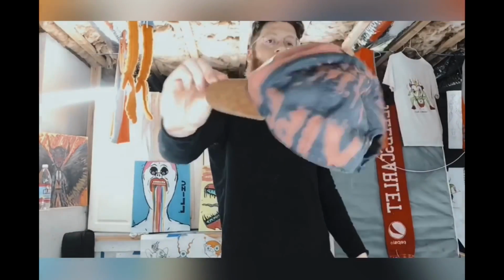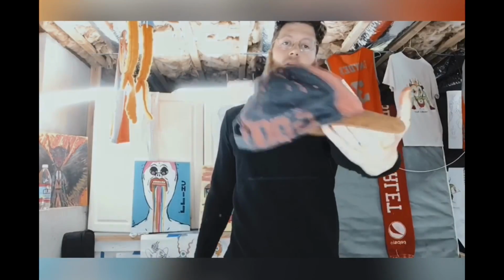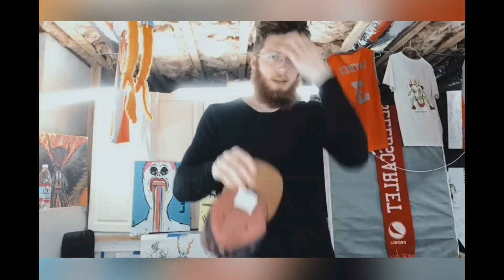So this is my Good Vibes hat. It's got the good vibe. It's kind of backwards in the video, but it says good vibe right there. The bleach front. It's not fully shaped well, but it's pretty dope. Big fan. Number four.